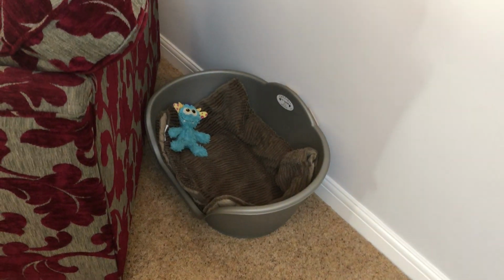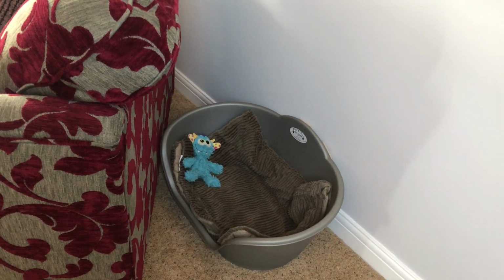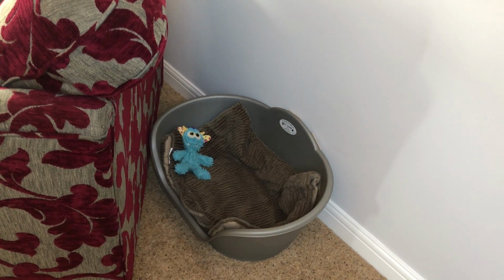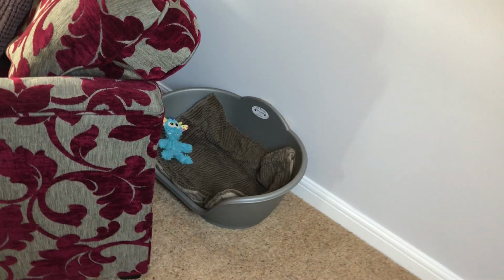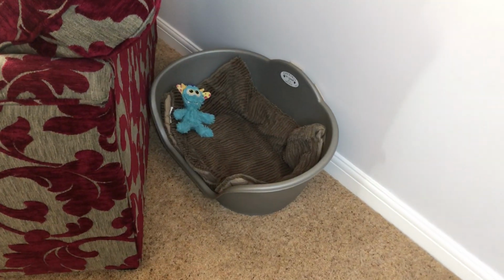Just behind this chair is where Max likes to sleep when we're up here. I don't want you to feel bad that we've tucked him behind the chair. He's quite happy, he likes it behind there. And we put the bed there because that's where he often tended to go. And it suits me well because the bed's a bit ugly, so you can't see it, it's tucked away.